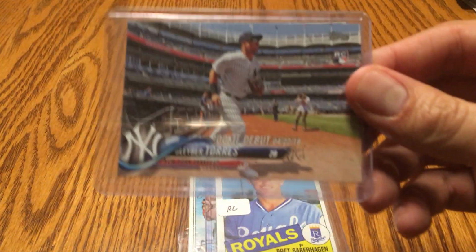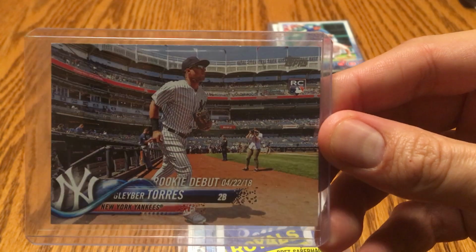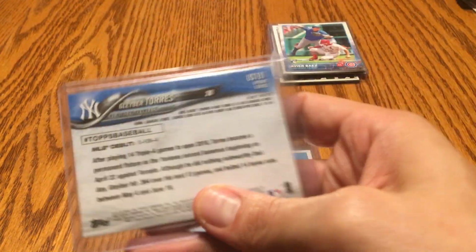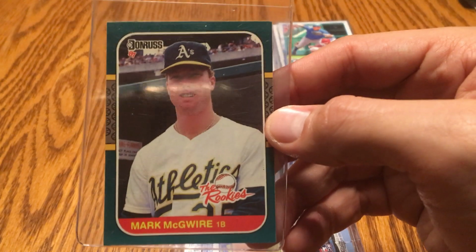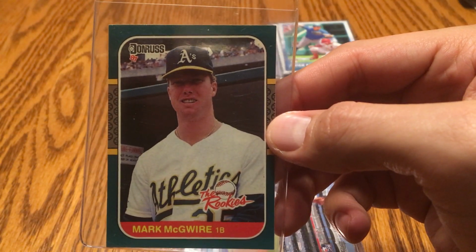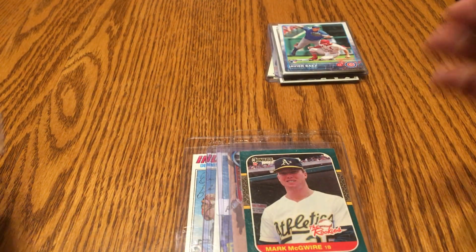I got the 2018 Update rookie debut, Gleyber Torres. Obviously not as desirable as just the regular Update, not the MLB debut, but still one worth holding on to for $1. This card I don't have. Mark McGwire, the rookie from 87 Donruss for $1. I don't know if that was a good deal or not, but I'm like, hey, I've never seen that card before.